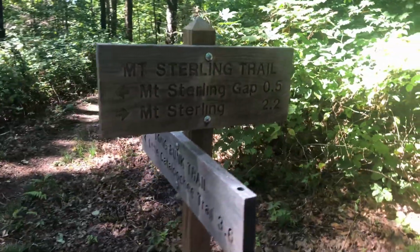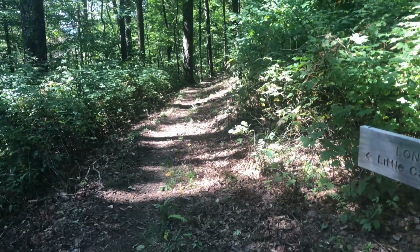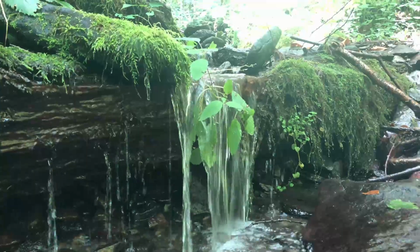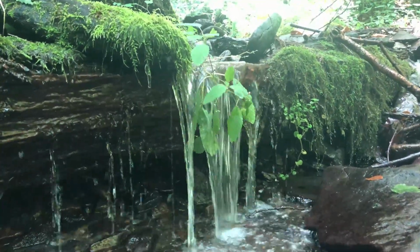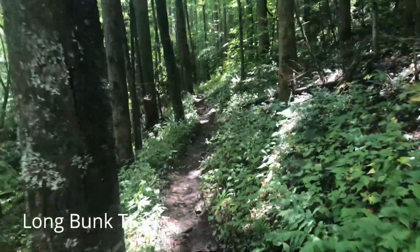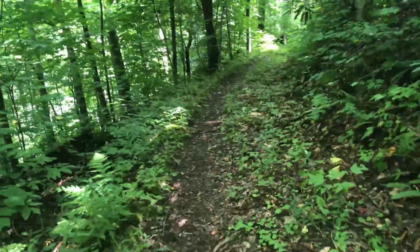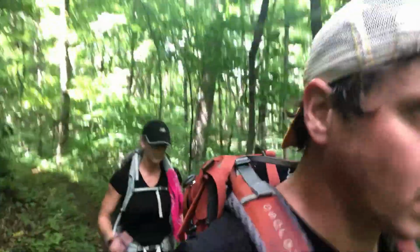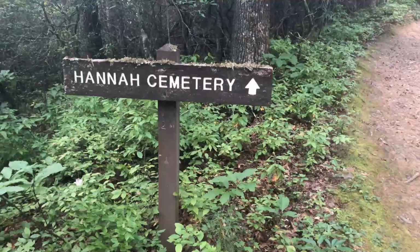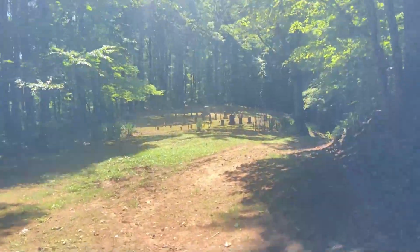All right, we just came off Mount Sterling Trail and we are going to jump down to the Long Bunk Trail, which is right here, for 3.6 miles to Little Cataloochee. Nearing the end of Long Bunk Trail is a cemetery.